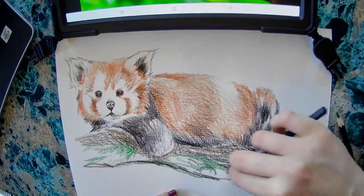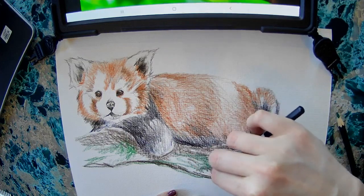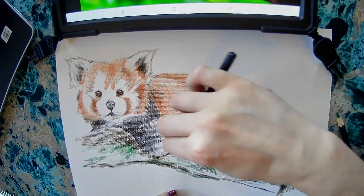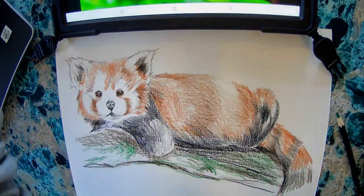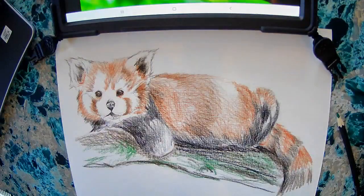I'm sure they've got little teeth that could do a little bit of damage, but they don't look intimidating. They're just too cute to look intimidating, aren't they? That's why they're endangered, because it's easy to capture them. They can't hurt them. Yeah, so some other facts.